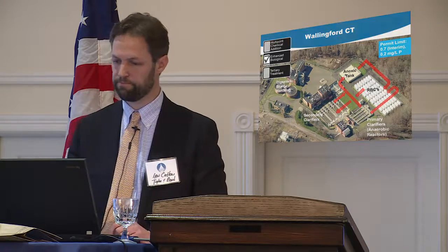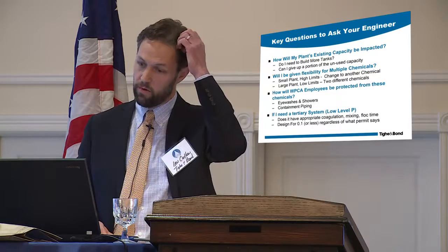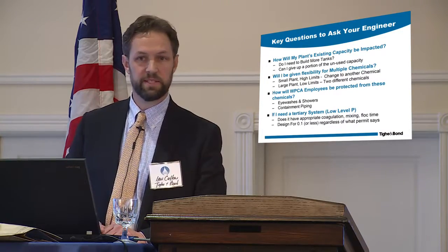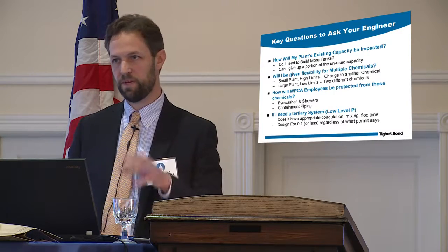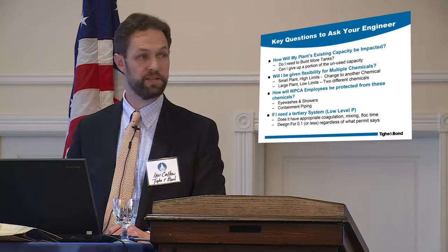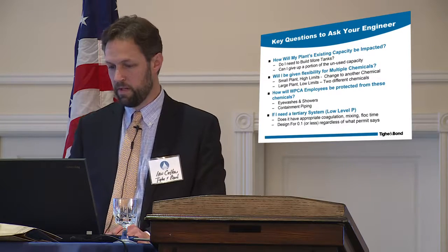and they'll require additional work to get to their 0.2 limit. So as you're contemplating some type of phosphorus removal upgrade, there's a couple of key questions you want to ask your engineer. How will my plant's existing capacity be impacted? We talked a little bit about how if you carve these volumes for BPR out of existing process tanks, you're going to be reducing your capacity. Maybe that's an issue, maybe it's not, because you have plenty of surplus capacity.